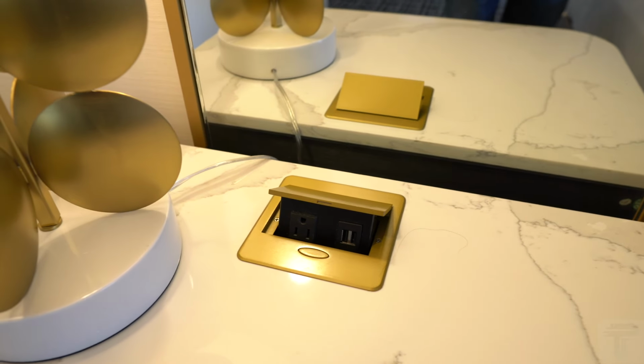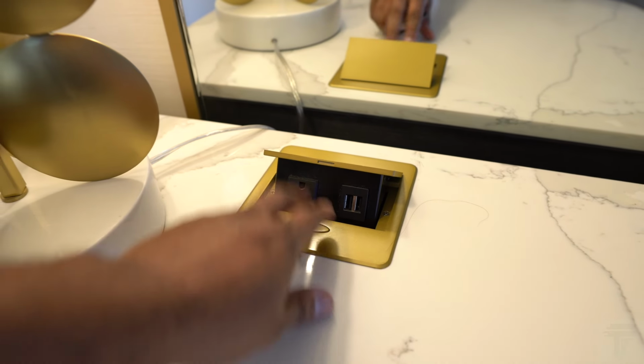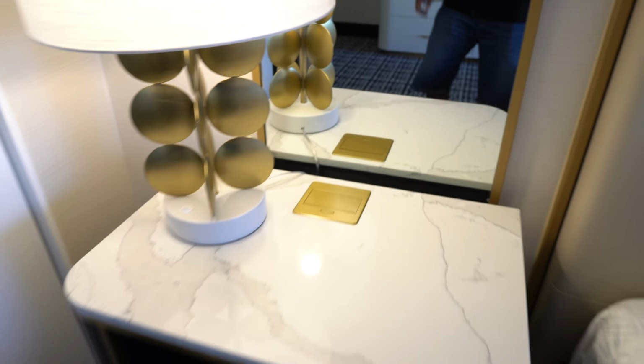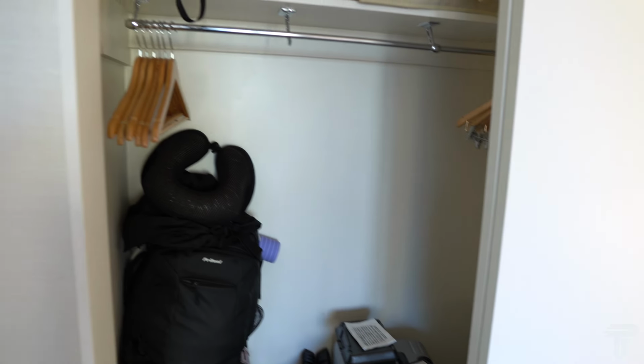So you've got the standard charging port, and it looks like a USB charging port. It doesn't look USB-C, but cool. So you can press that or close it however you want. And then down below, you've got more drawers as well. This is your closet, so shout out to a couple people in the community who allowed me to do a tour of this room.